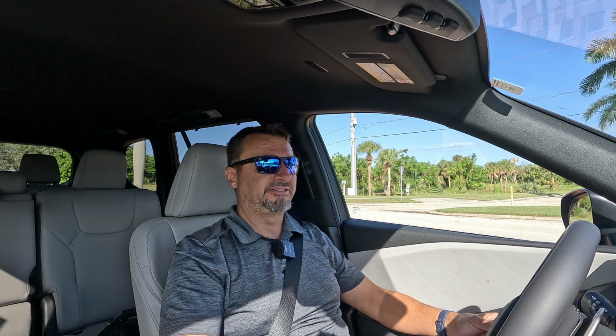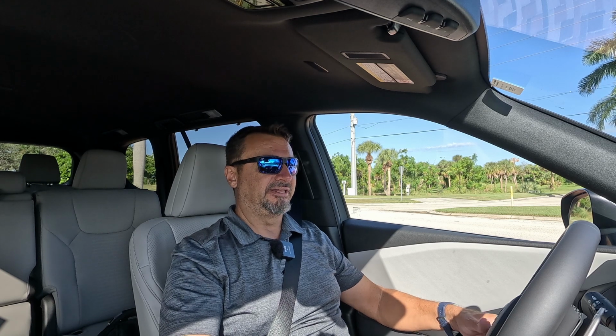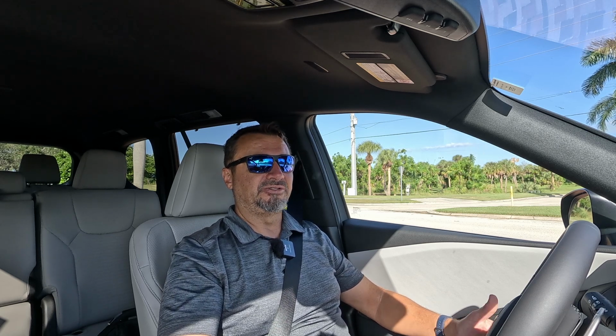If you're looking at the QX60, I mean, you'll get the 6-cylinder engine in that. That's the luxury version of the Nissan Pathfinder, of course. So, I mean, there's choices, definitely. And this one would definitely be on the list to check out.